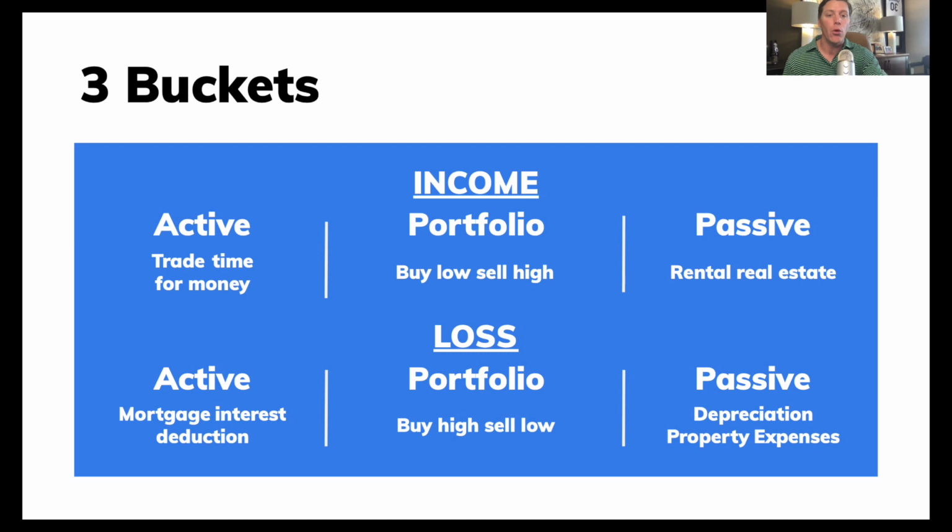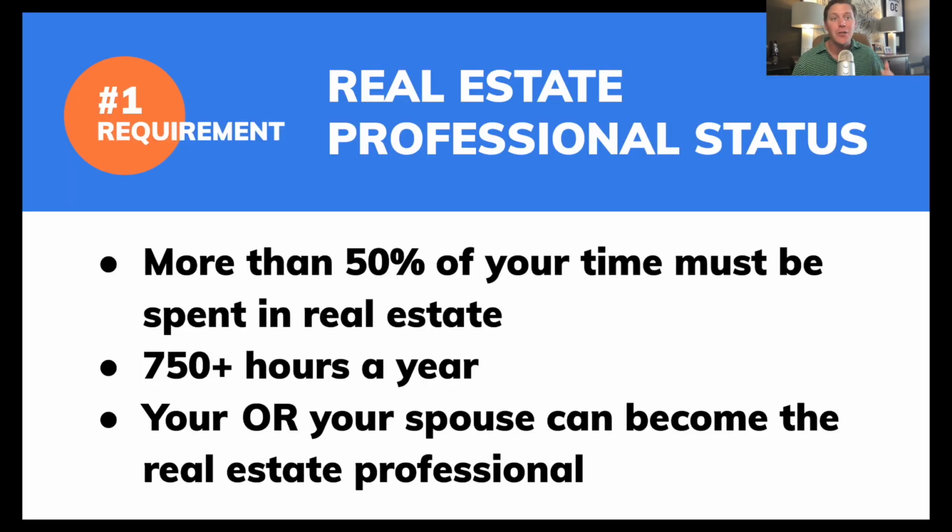The most important thing we have to figure out is how to become a real estate professional. And a real estate professional is pretty simple. The IRS has this term, and you have to spend over 50% of your time in real estate, plus 750 hours a year. That could be you or your spouse who becomes the real estate professional. It's not really only if you're being audited; you have to actually quantify these numbers.